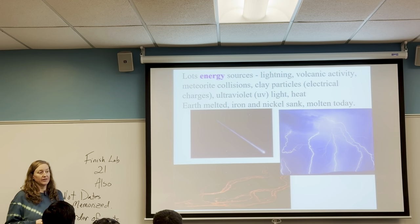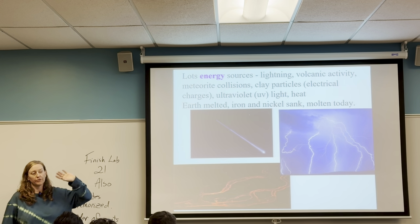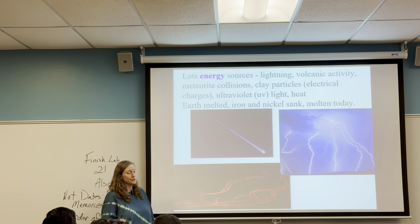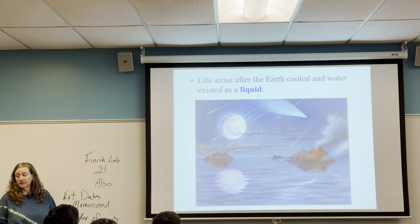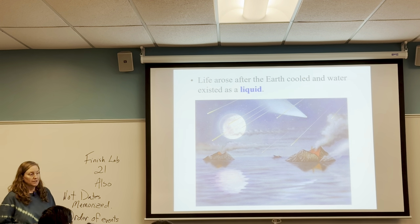So now we have, I don't know, 70% of the Earth's surface is water, right? And about 30% is land. It was closer to maybe 95% or 90% water. So there was a lot more water. It looked something like this. Liquid water was very available.